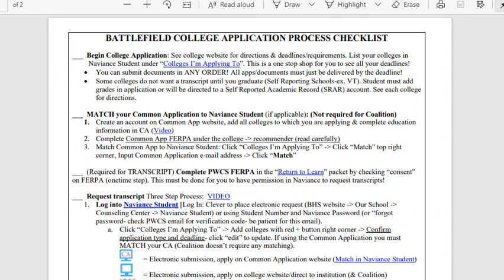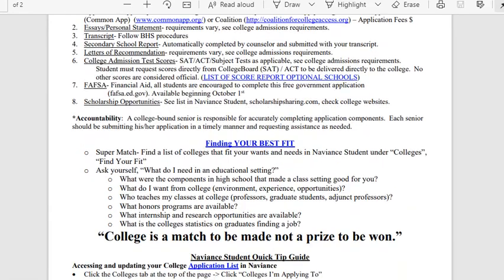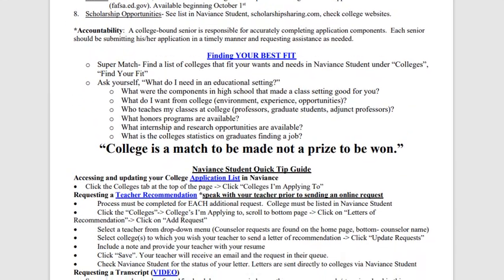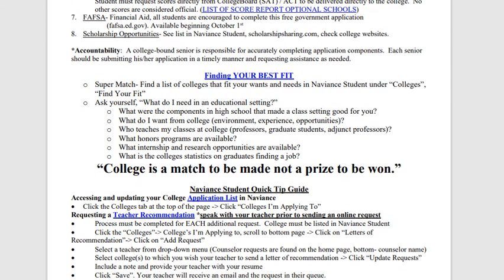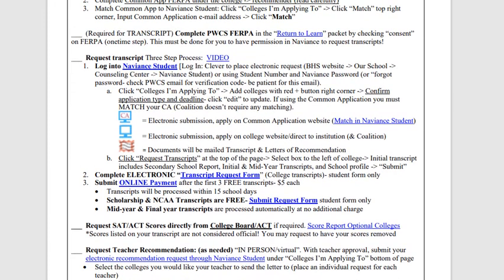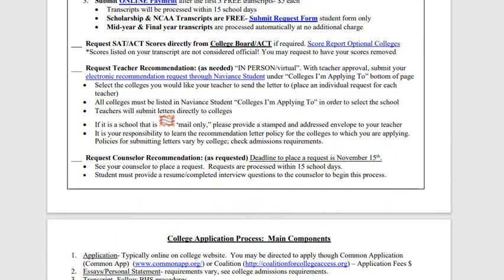This has been emailed to every student, to your Prince William County email address, and to your parents. There are very helpful links in this document that will also assist you as you are completing your application and planning for financial support, including Mrs. Bridges' scholarship workshop and the videos that have been recorded along the steps of your application, such as matching your common application in Naviance, requesting your transcript, and requesting a letter of recommendation.